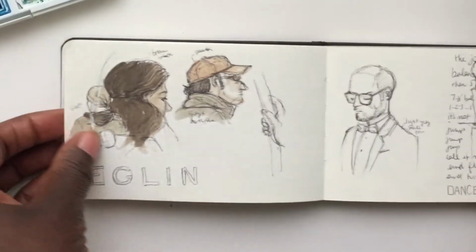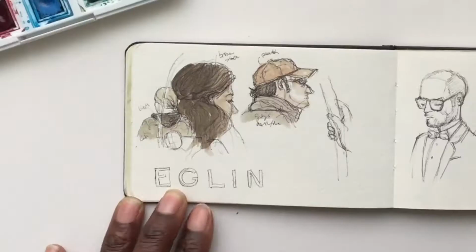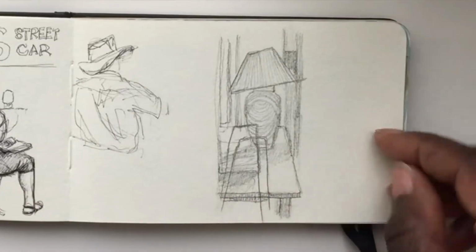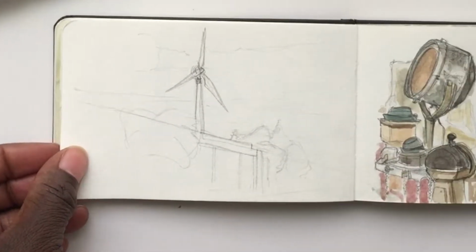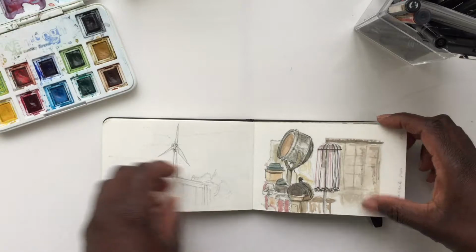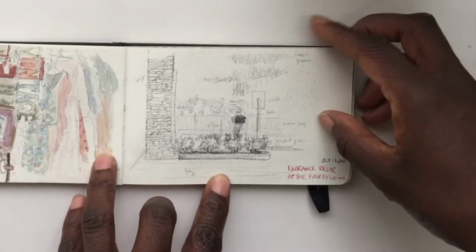People in the subway. This guy had a very interesting style, so obviously I had to sketch him in the subway. Again, people in the subway, details of a hotel, details of the Exhibition Place. We went to an antique show, so those are some of the things that were there. This was the entrance of my hotel on the outside.